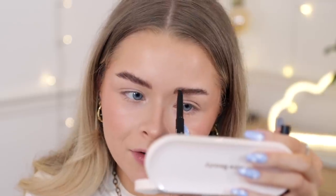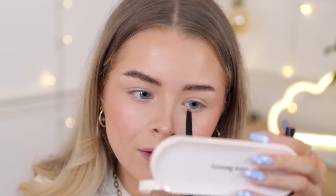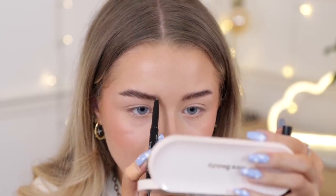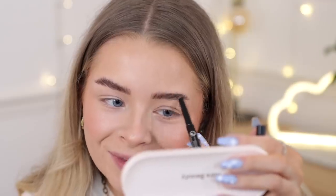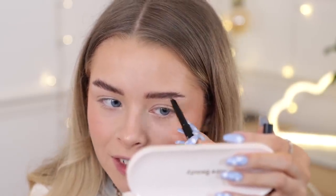Okay, this is the only issue sometimes that I find with brow soap and that kind of thing. Oh, actually, oh no, it's working at the front of my eyebrow. Okay, it doesn't want to go over the soap, but it's worked fine at the front of my brow. I just want to sort of extend it a little bit.